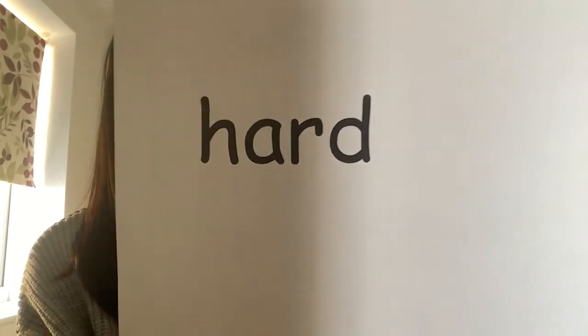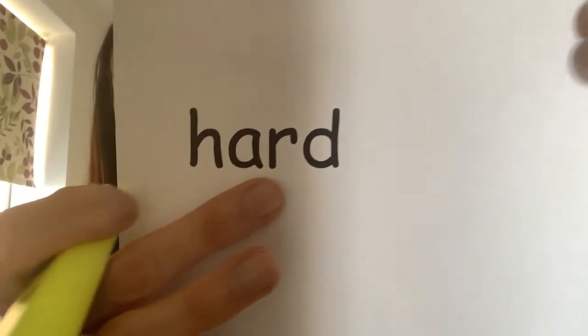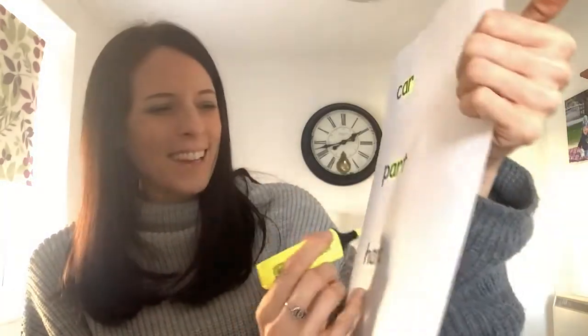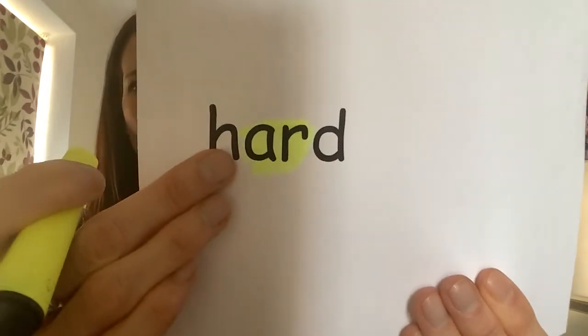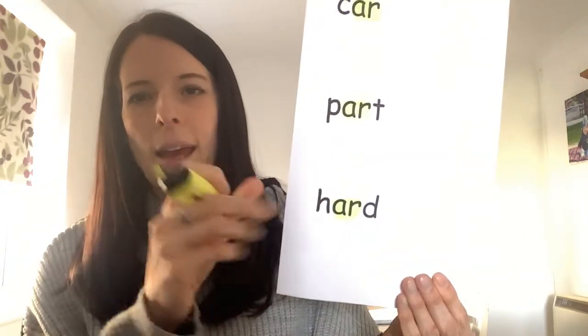Now, can you find this word on your sheet? So it starts with a H. And can you find the R sound in the middle? So you're looking for an A and a R together. When you found it, highlight it or draw a line underneath. And when you've done that, we'll have a go at reading it. You ready? Ard. Hard. Well done. Just like a rock is really hard. Fantastic. Well done. You're doing a great job.